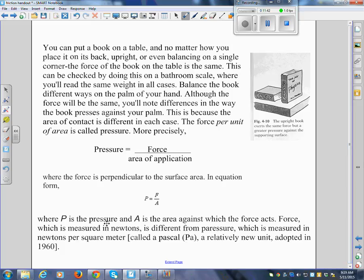P is the pressure, A is the area. Force is measured in newtons, which is different from pressure, which is measured in newtons per square meter, which is called a Pascal. If you look on tires, I don't think they're rating tires in Pascals of pressure just yet, but when they talk about the barometric pressure on the radio, they'll talk about Pascals or kilopascals. It's the barometric pressure. Do you need to be able to solve problems with this?